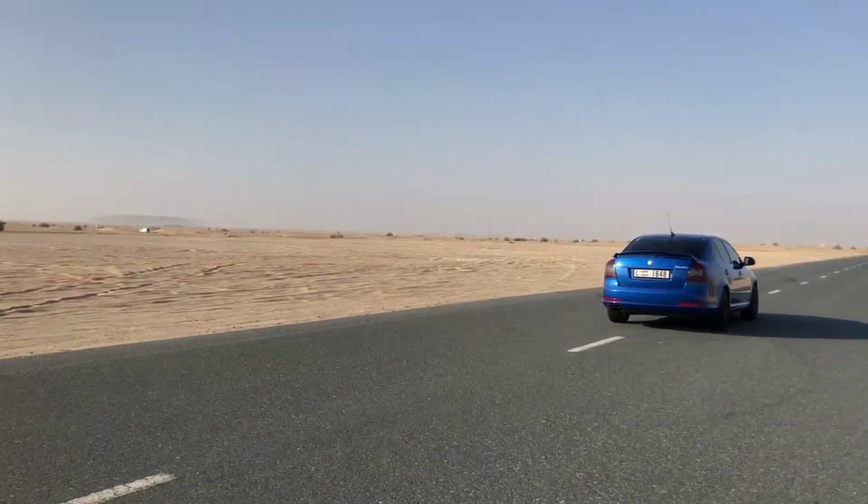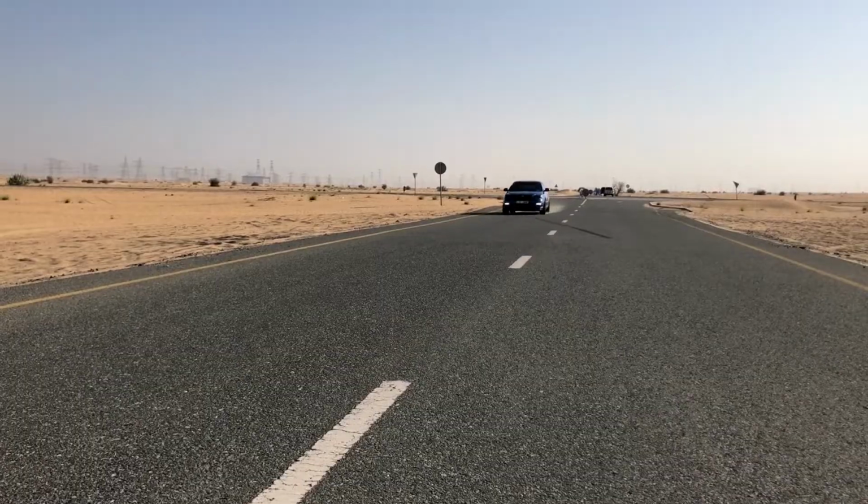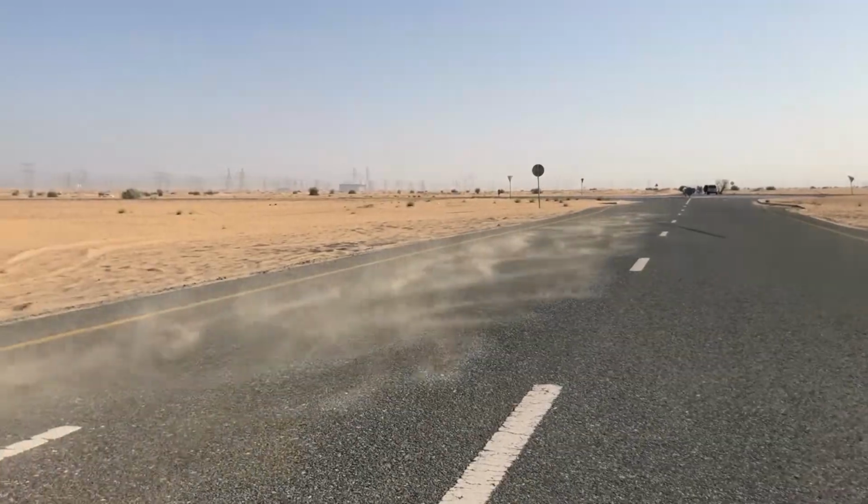It's around 295, 300. I've not dynoed it yet, but according to the tuner, they say it's around that much, estimated. Even if it's 290, let's say, just a ballpark figure, you already have a little over 93 horsepower more. And this is just on the normal drive mode.